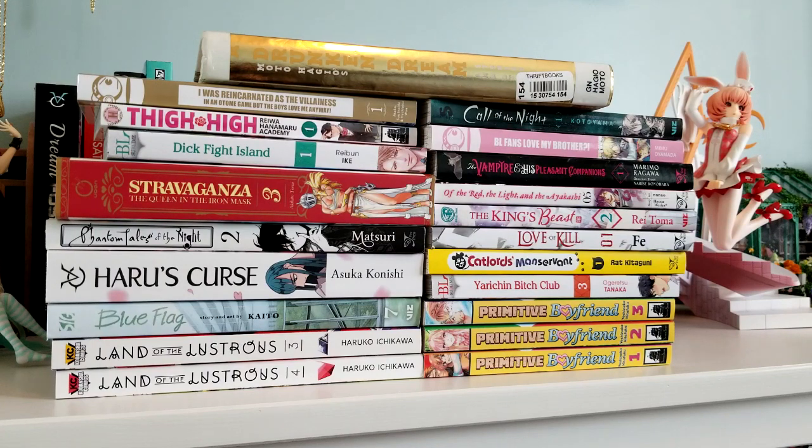Under that, I have The Vampire and His Pleasant Companions, Volume 1. This manga was a pleasant surprise. It was very fun, even with the very wacky premise of the main character being a half vampire who turns into a bat by day and a human by night, who manages to get frozen in a meatpacking plant and sent to Japan. It's a really insane premise. Very fun manga, and I did really enjoy it.